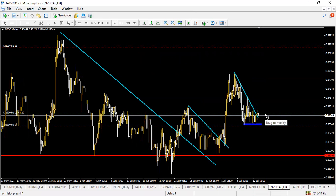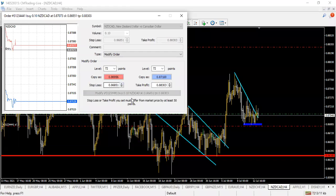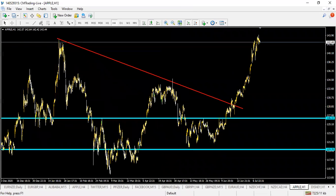My stop loss is at, as I'm going to be sharing with you a buy on the group, my stop loss is at 0.86851. My take profit is at 0.88303. Cool stuff. That is what's going on. Yeah, that's all for today.